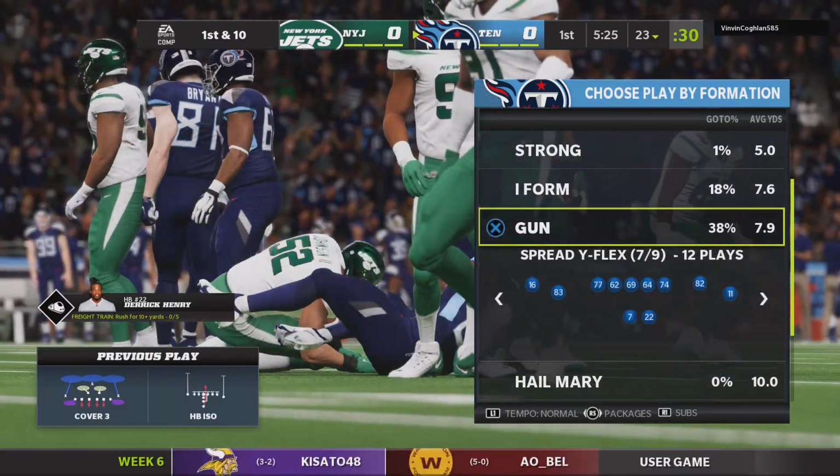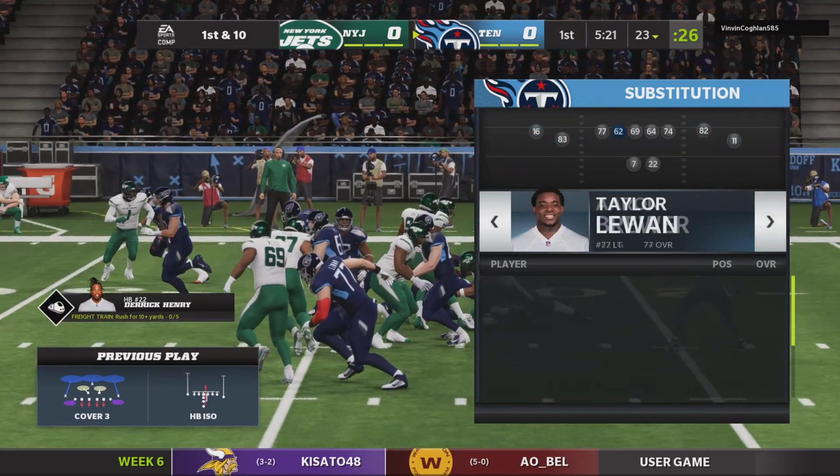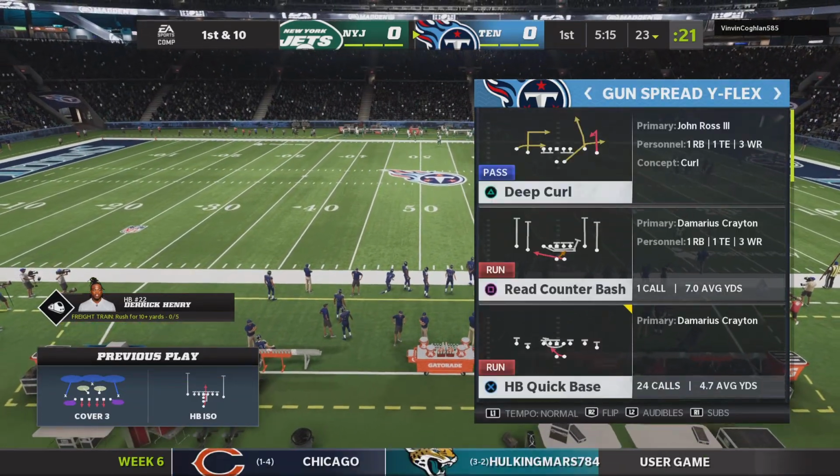So the goal is at least a first down here, right? Pick up a first down, give yourself some breathing room, and if you have to punt after that, maybe you've helped with field position and you've helped out your defense. And avoided a 3 and out on their opening drive.